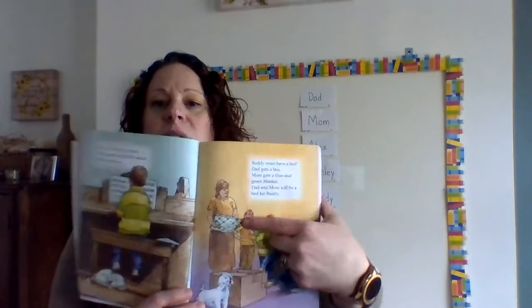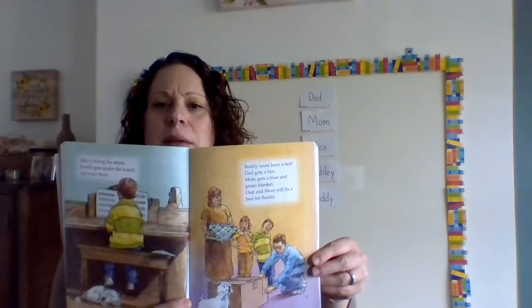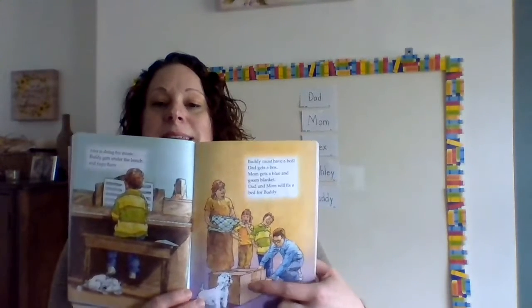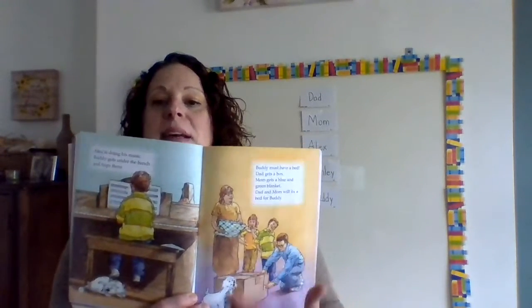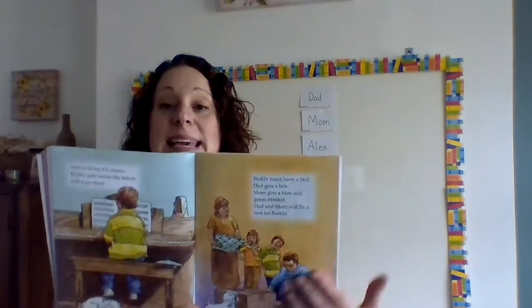Juliana, what is mom holding? I'm pretending that you're answering me. So Charlie thinks that there's a big pillow in there. I'm just going to guess. And Juliana says that this is a blanket. Oh, that was one of our words. So let's go ahead and read the words to find out what's in the box and what mom's holding.